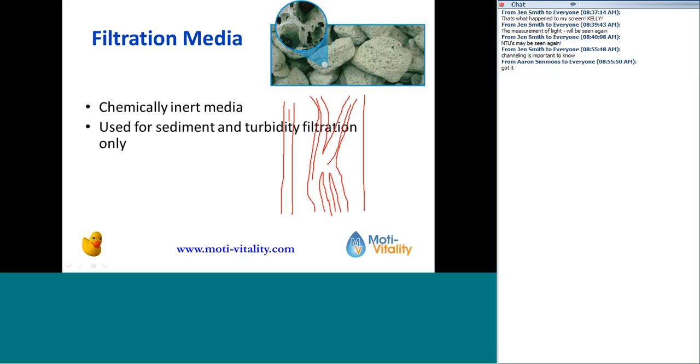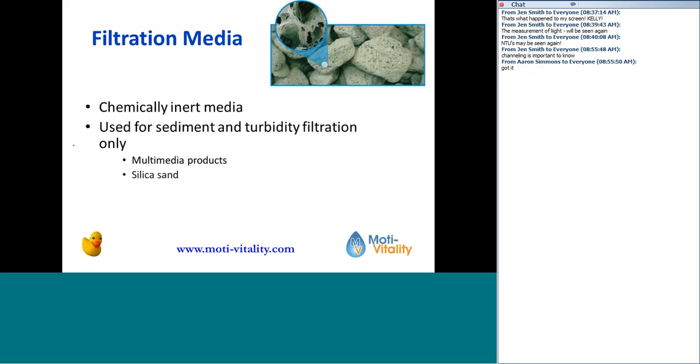Chemically inert media, the word inert means stable. It's not doing anything, it's not moving around, it's not changing. We'll see inert again in the future when we talk about chemistry. Chemically inert media means that it's just simply filtration. It's used simply for sediment and turbidity filtration only. They're multimedia products like silica sand, anthracite coal products, pumicite or aluminum silicate that's sold as filter AG, and garnet sand.